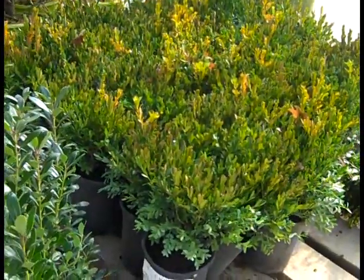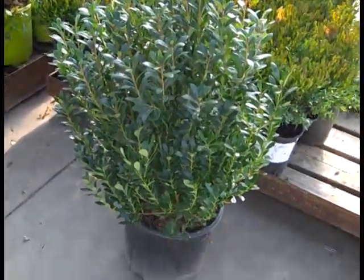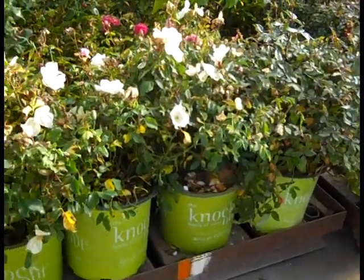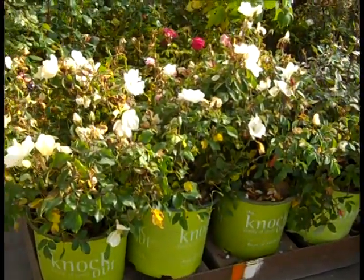Here we have some of our 1-gallon. Those are Buxus Green Gem. And then backing off here, I pulled one of these off the pallet to show you our 3-gallon Ilex Glabra Densa. So here we're looking at Knockout roses. They still have some buds on them.